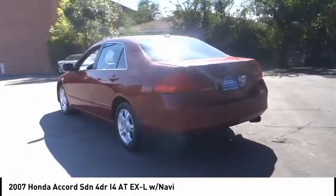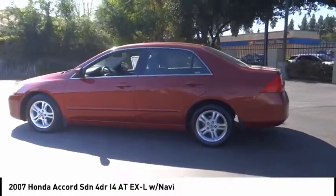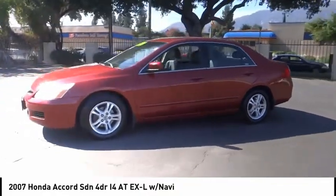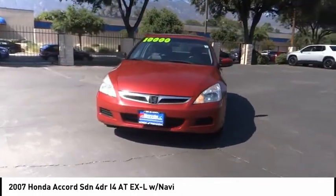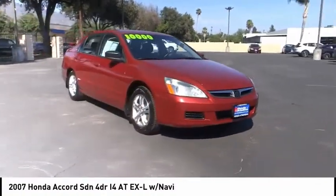Alloy wheels, remote keyless entry, speed control, four-wheel disc brakes, power moonroof, rear window defroster, heated front seats, security system, power windows, tachometer. This vehicle offers reliability and good looks at a great price. So come in and take a test drive today.